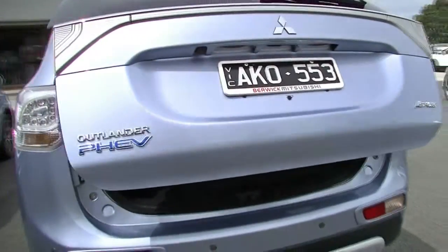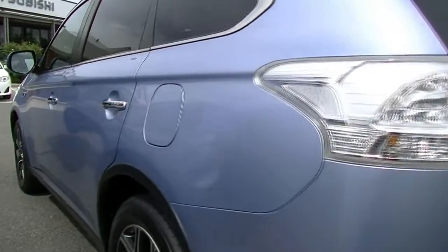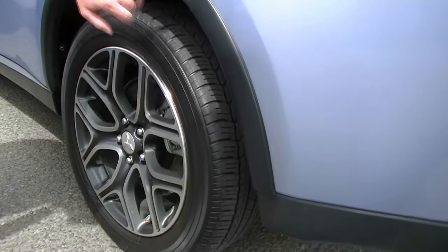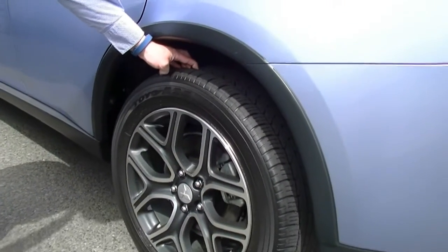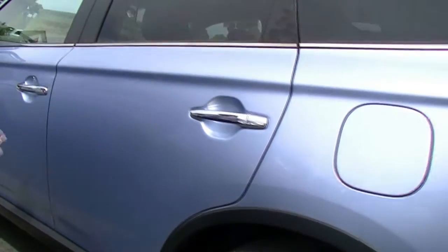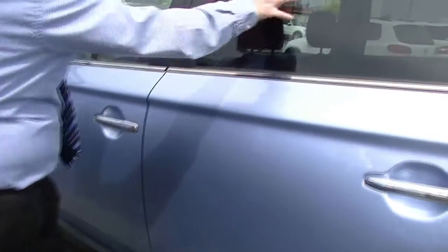Now coming around the left hand side of the vehicle, we do have our fuel cap up the top here. Having a look at the car, I can't see any scratches, a couple of light little marks in the wheel arch there. Once again, looking at the rear tyre, very good condition tread, and looking at the rim, really good condition as well. So as we come further along, the other thing that we've got here is our privacy glass.